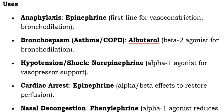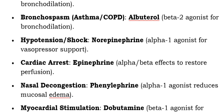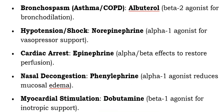Now, something more common. Nasal congestion. Phenylephrine is mentioned. How does that help a stuffy nose? Phenylephrine is, again, an alpha-1 agonist. When you use it as a nasal spray or drops, it constricts the small blood vessels right there in the nasal lining. Locally. Right, locally. Less blood flow means less swelling, less congestion in those mucous membranes, so you feel less blocked up.